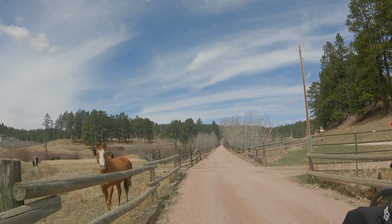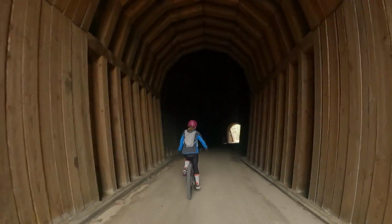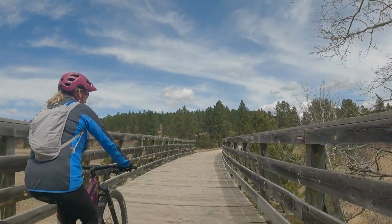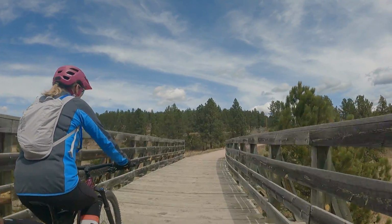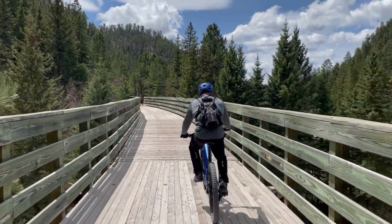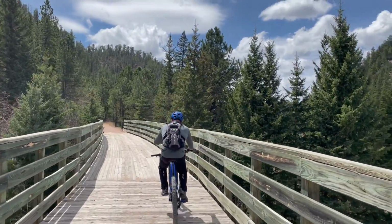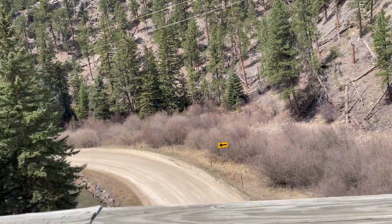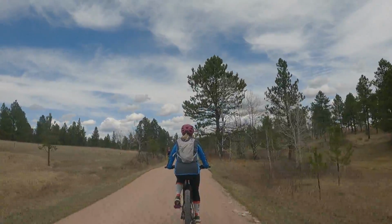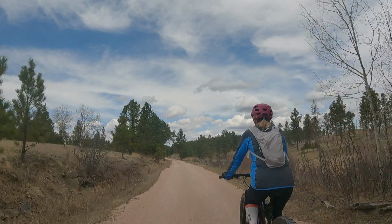I think our section took us through 2 or 3 rock tunnels. And throughout the whole trail, there are hundreds of converted railroad bridges, so we went over tons of bridges. This is what you hit me with because it was almost 30 miles after we were done. But it was just beautiful going through the backcountry of the Black Hills. Highlight for us. Absolutely. I'm not sure if you can do a class 2 e-bike, but you can definitely do a class 1.